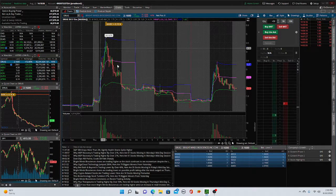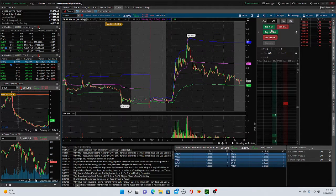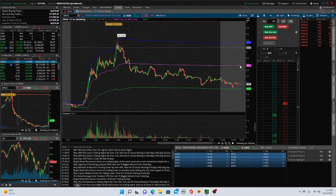We'll see what happens. But took my eye off this, and even though it was on the watch list, disappointed I didn't make a priority of mine to really watch this play. But takes off once it snaps the high day at 128, 129 here. Shorts just get destroyed. Not really destroyed. They're really locking in profits. It just takes off. This is really what we look for.